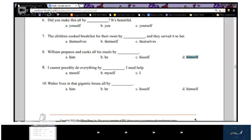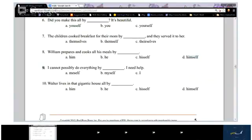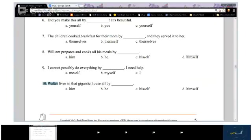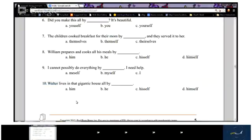How about number 9? And this is for Yusuf. I can't possibly do anything by myself. I need help. Okay, by myself. All right, good. How about number 10? Number 10 is for Alejandro. Walter lives in that gigantic house all by himself.